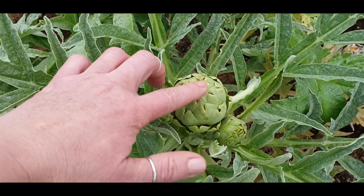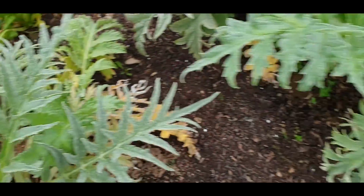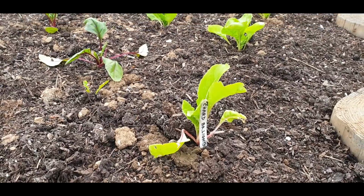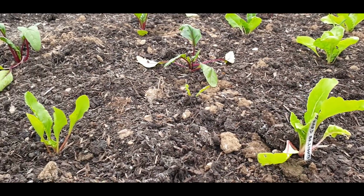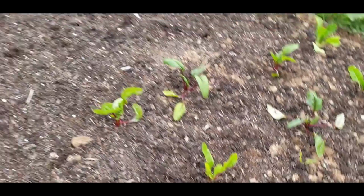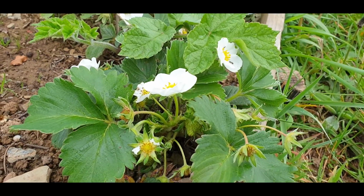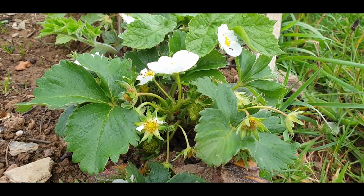Oh look, our little artichokes had a baby. Love artichoke. Those look like they've taken hold now. Just need them to start growing. And these are our old strawberry plants. They look like they're going to set a lot of fruit this year. Hopefully I can get to the fruit before the birds do.